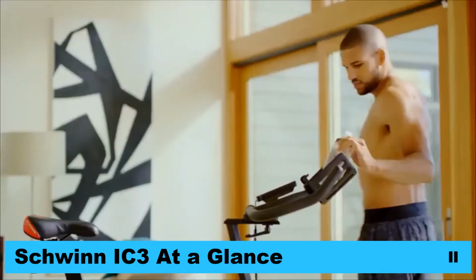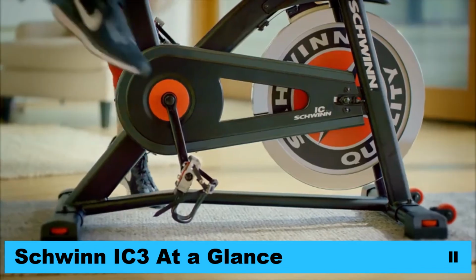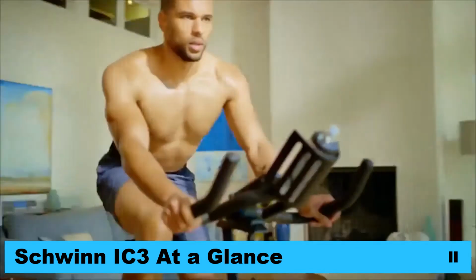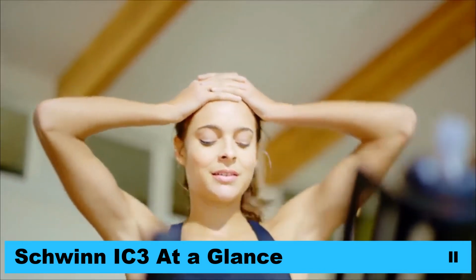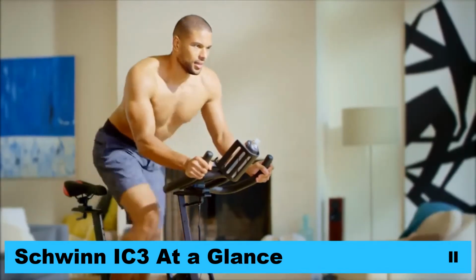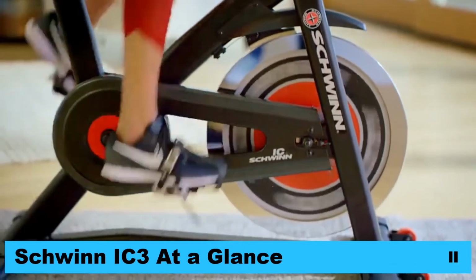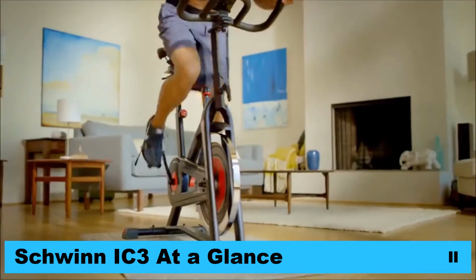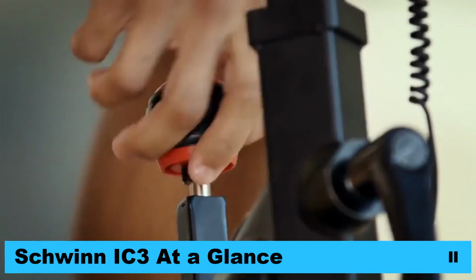Bring better health into your life by bringing Schwinn into your home with the new Schwinn IC3 indoor cycling bike. When harsh weather or a crazy schedule drives your workout inside, just hop on the IC3 for a high-energy, low-impact training experience. The IC3 delivers a 40-pound flywheel, smooth, silent belt drive, and infinite levels of resistance.